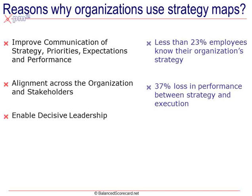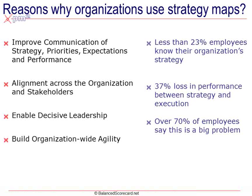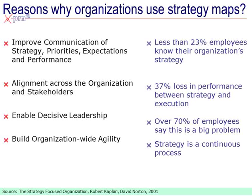A strategy model enables decisive leadership, and a recent survey from Harvard Business Review indicates that over 70% of employees say that leadership's ability to make clear and concise decisions is the key contributor of performance loss against strategy. It allows us to build organization-wide agility. As the strategy map changes, the organization can chase those objectives quickly. And that's important because strategy, especially these days, is a continuous process that evolves as the economics, the business environment, exchange rates, and so on change.